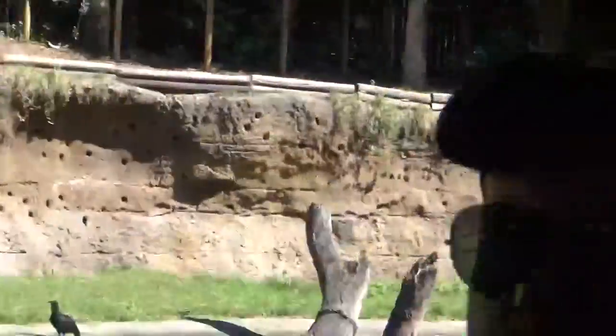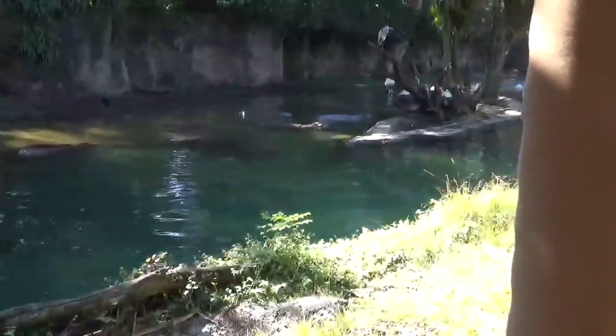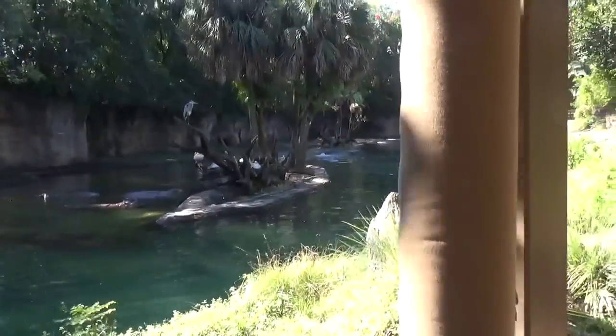I'm going to pull up a little bit more here. There's actually several more hippos off to your left, so I'm just going to pull up right between here. There we go. Get a good view on both sides. I want to say beautiful. They're enjoying it. A whole group of hippos like this is called a bloat of hippos.